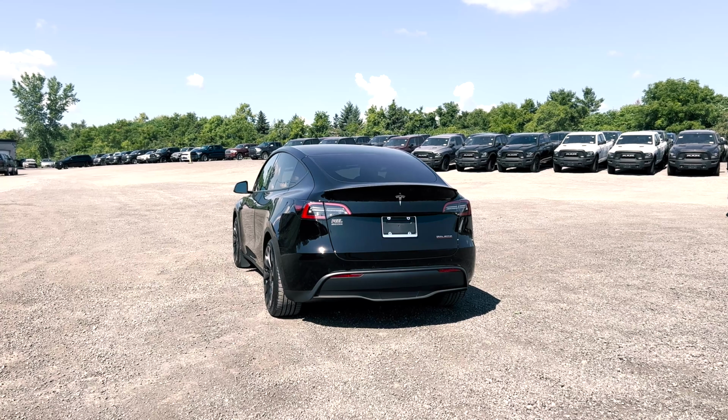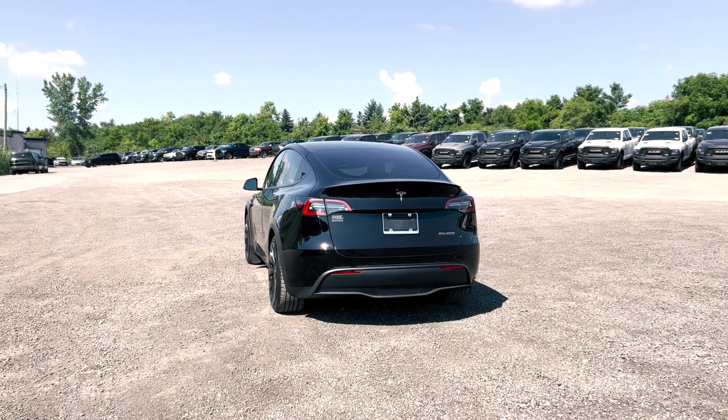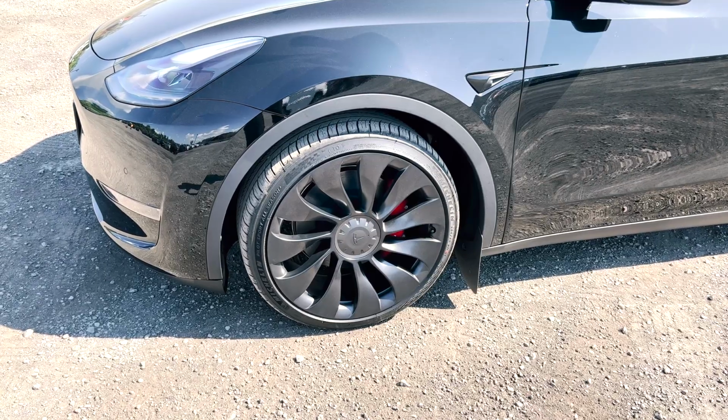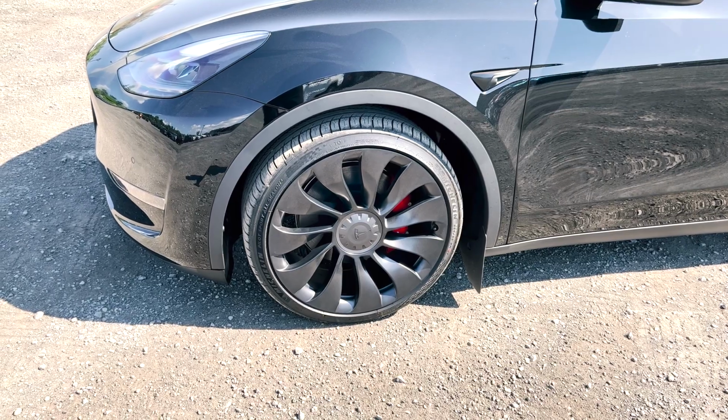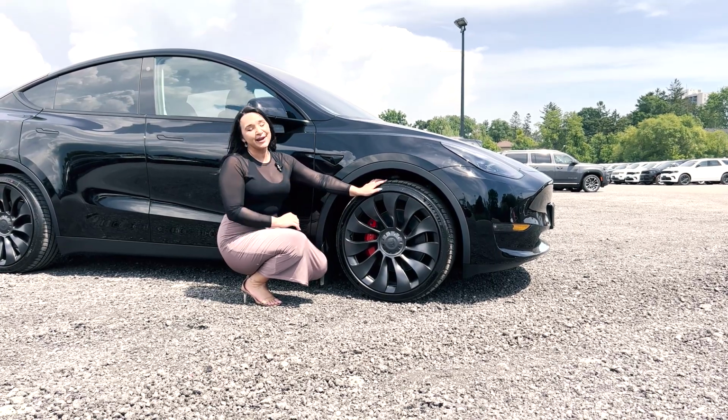The Model Y was released with a dual motor all-wheel drive with two options, a long-range standard or a performance option. Now, if you do opt for the performance, your range will actually go down because you will be getting these 21-inch Überturbine wheels, which reduces your range from 512 to 488 kilometers.